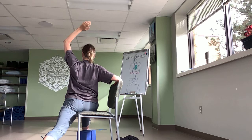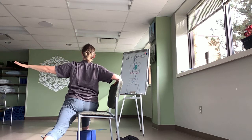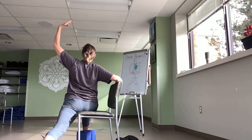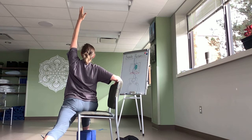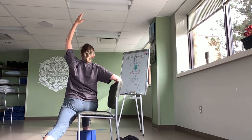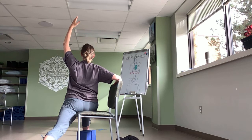And yeah, the arm could be out to the side, right? Lots of options here. Could be here. But it's exploring the different options that you find what works. And take a breath. And notice if you can arrive with a breath that's even in and out without tensing parts of your body.